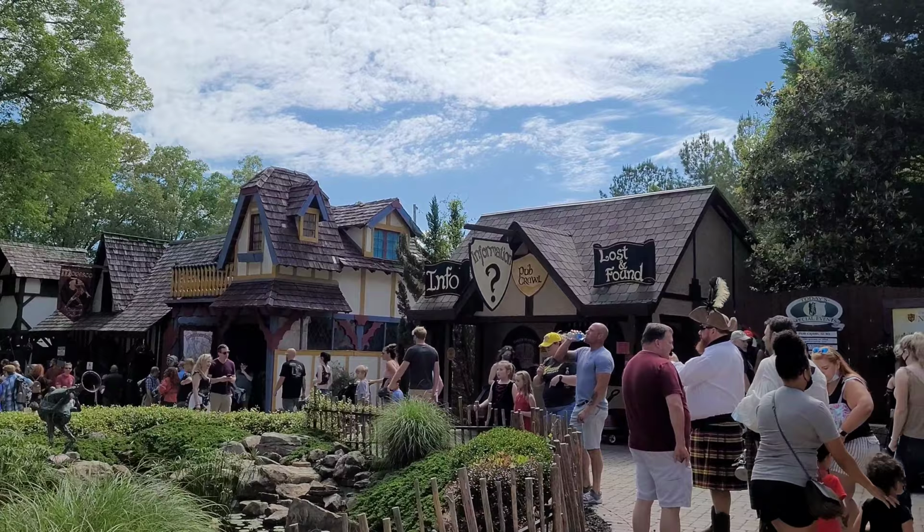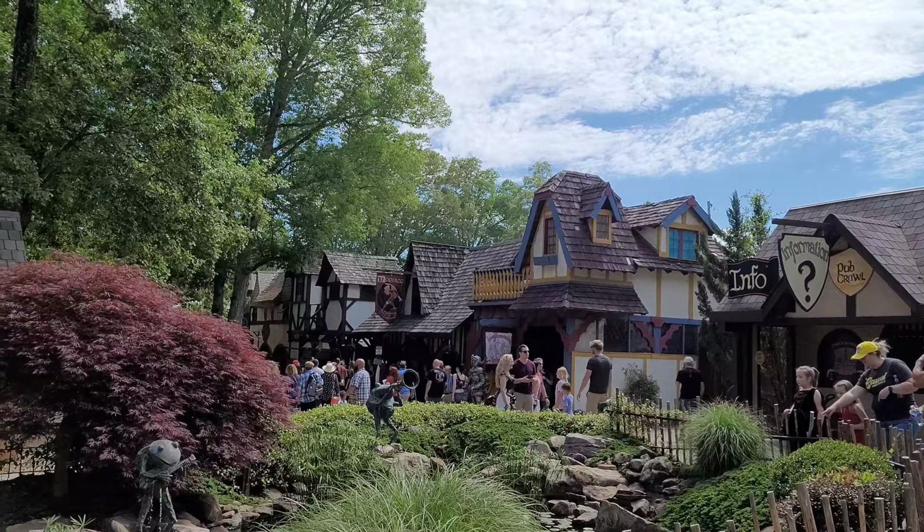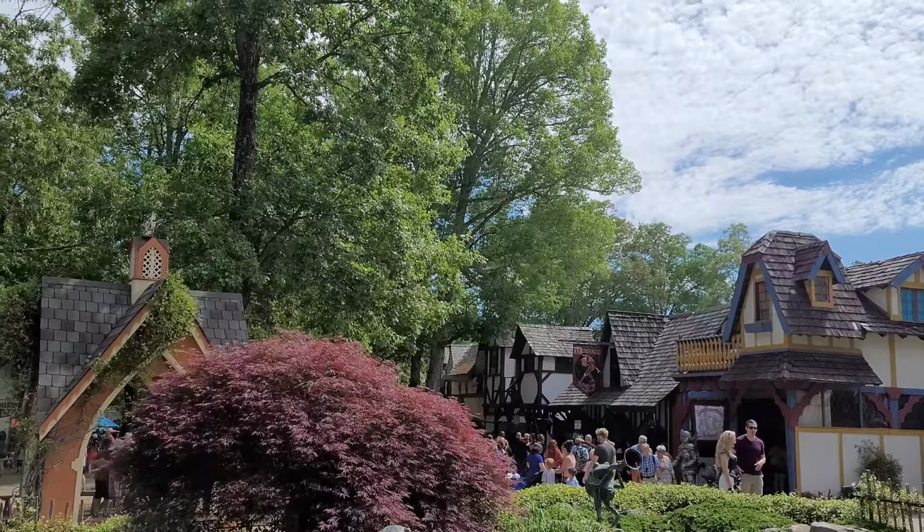Towards the front, there's an ATM machine, because a lot of these places take cash. If you want beer, you're gonna need cash, which is pretty typical of the Renaissance festivals. It's nicely greened, perfectly landscaped.